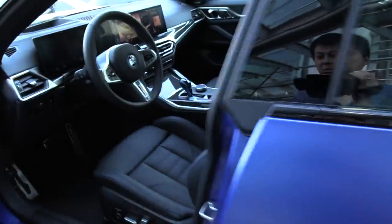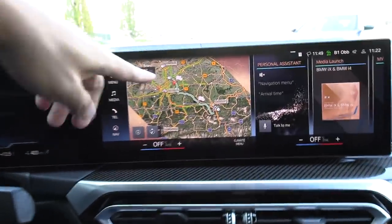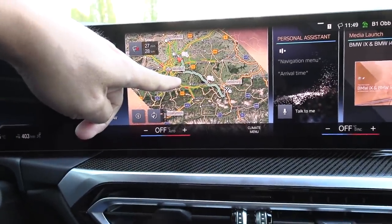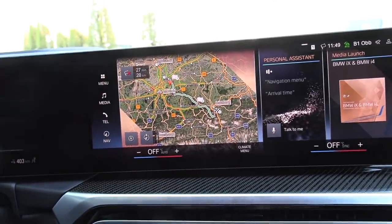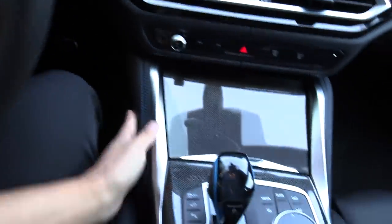Oh yeah, let's get in here. Do you like that? So I'll be driving it alone. We have to drive a designated route here. Hopefully I can hit some autobahn, some unrestricted. We need to test the speed of it, but also handling, noise, everything. So, man, I really love the BMW interior. Not gonna lie.